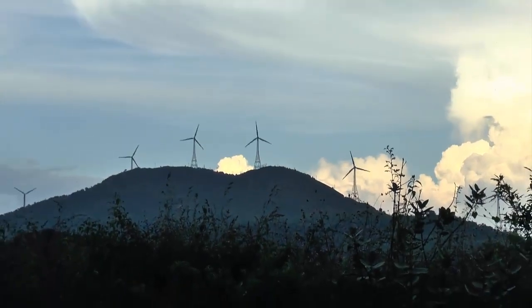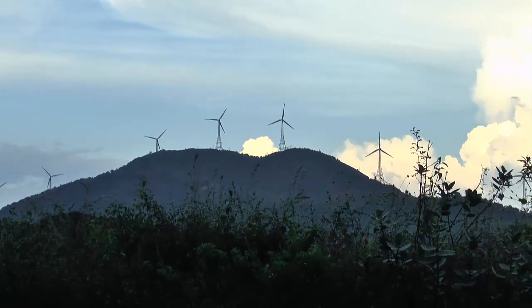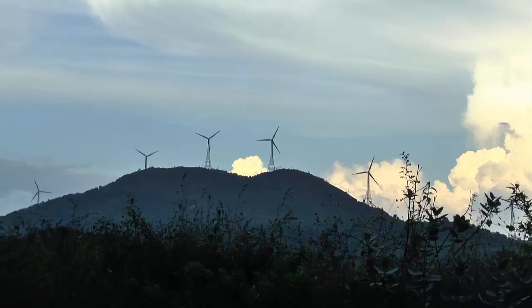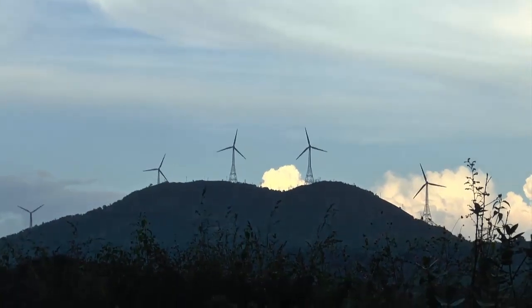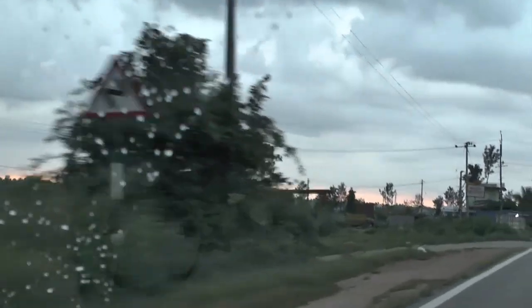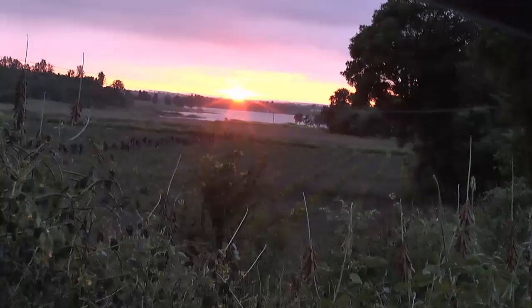Now I have crossed Belur and my car is going towards Chikmagalur. On the way we can see multiple hills and on top of hills windmills are there to generate green energy. The sun is going to set. The sky has become red. This is a comparatively narrow road, so I cannot go fast.